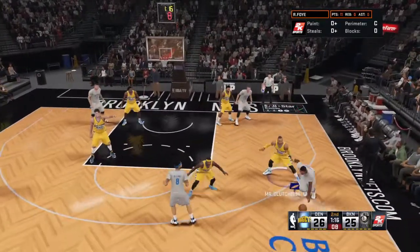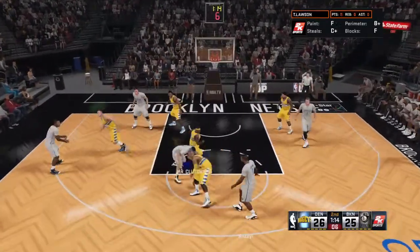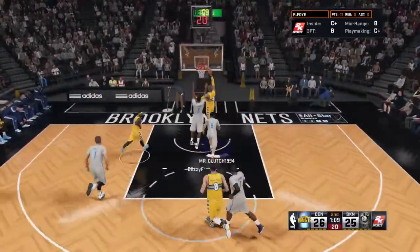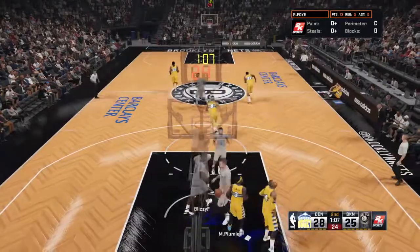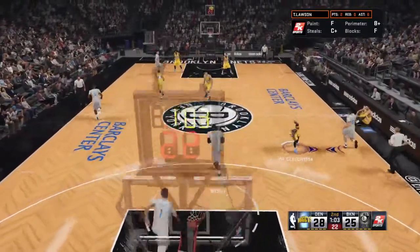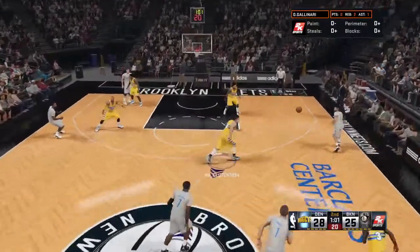Williams dishes to Anderson. It's stolen by Lawson. And the Nuggets pushing it up now. Yeah, he didn't even bother to wait around for any help on that break. That was a one-man job all the way, Steve. He knew what to do with it and when.